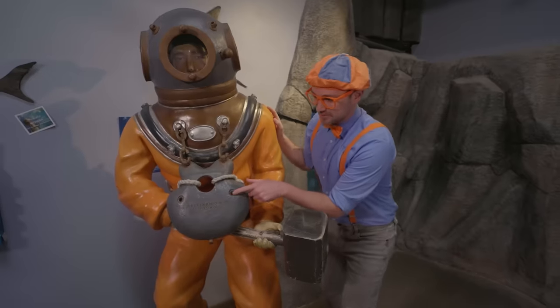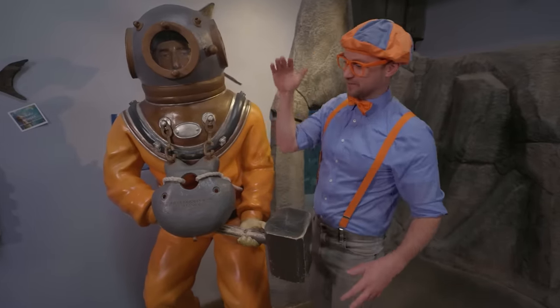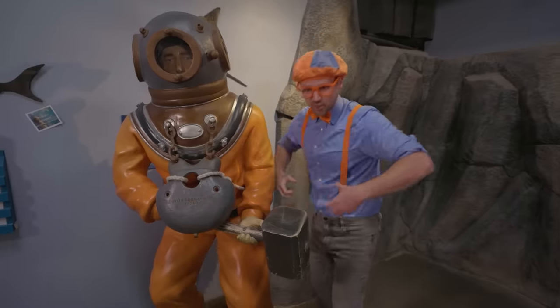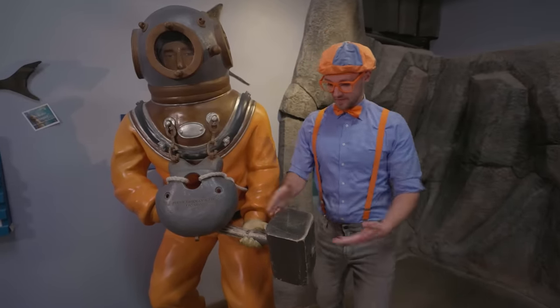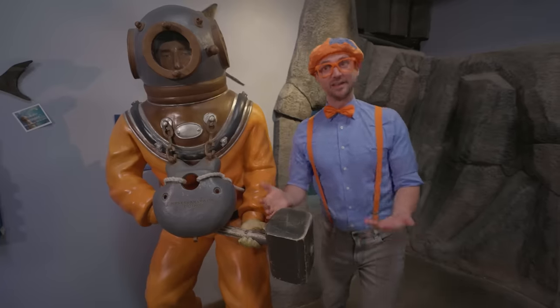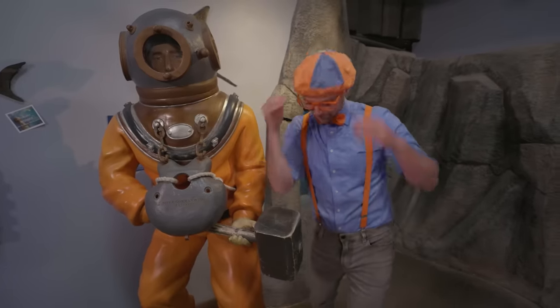Cool. Ooh, and do you see this big weight? Yeah, us humans, we tend to float. So this weight is holding the scuba diver on the bottom of the seafloor so this scuba diver can work. Yeah, looks like the scuba diver works underwater.